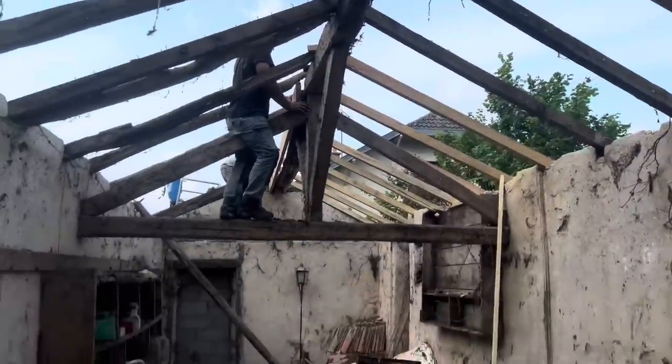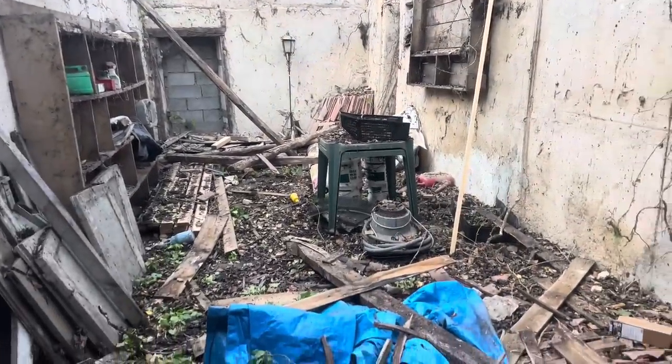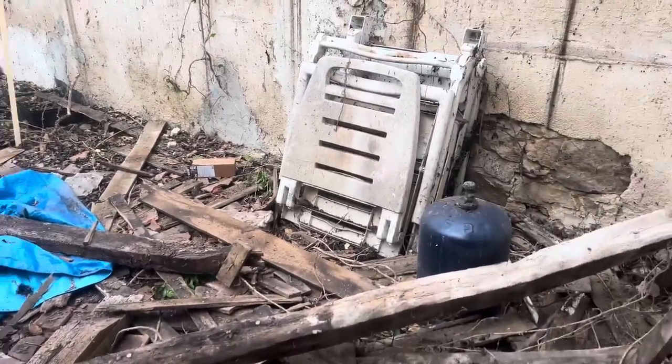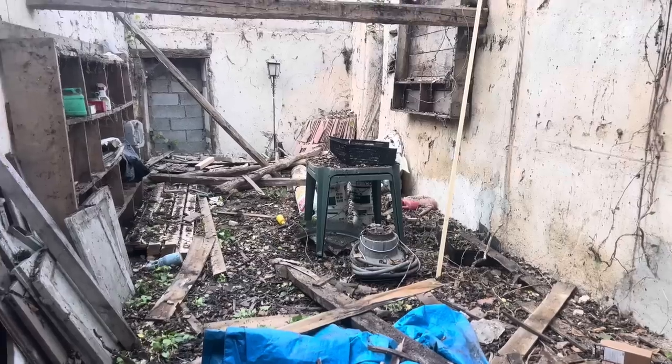Wow, this is what it looks like inside the workshop. Whoa. Everything needs to be sorted here. All broken.